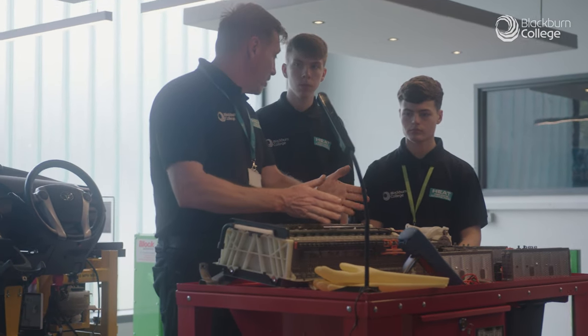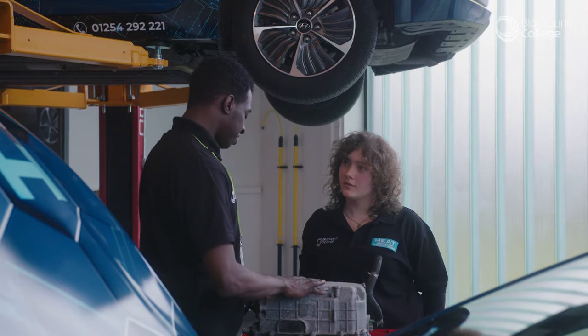I am enormously proud. It's critical to be able to support the local and national agenda of making sure that the future workforce and the current workforce are fit for purpose for the motor industry.